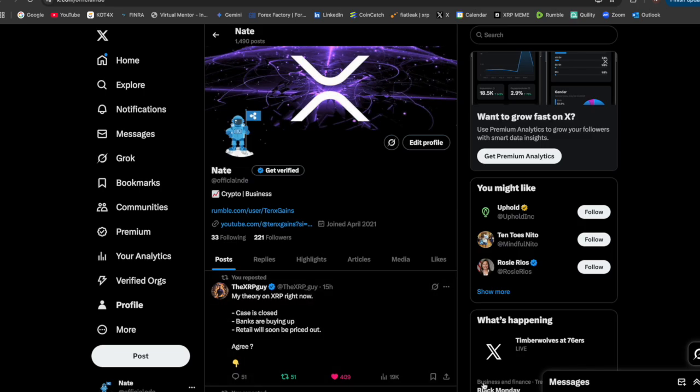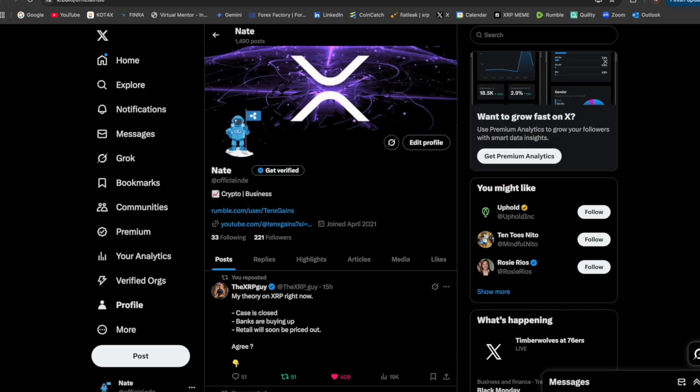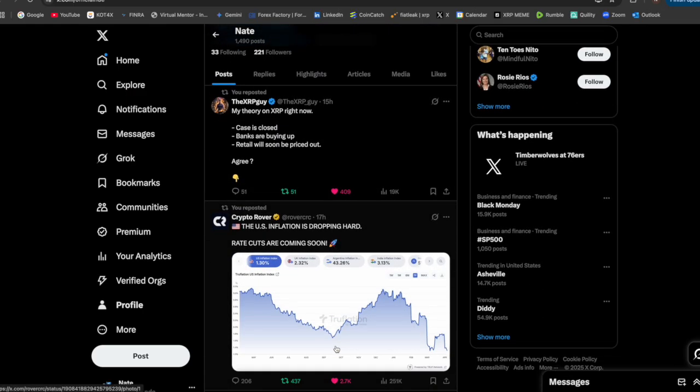Like I said, I think that $2 is the floor. But we could always see a massive manipulative event like that again. I really hope we don't. But we'll see what happens. Either way, XRP is the chosen one. XRP is going to thousands of dollars, whether you like it or not.